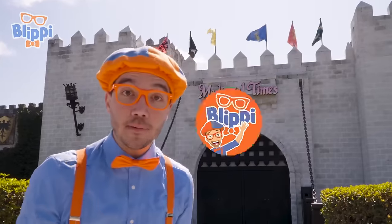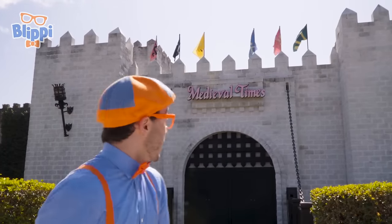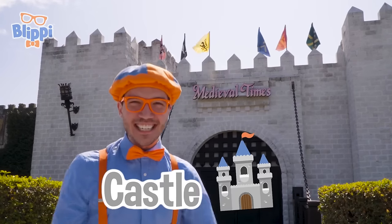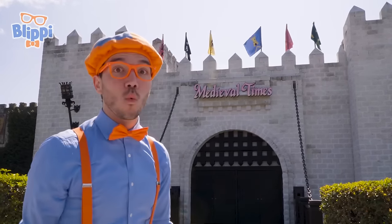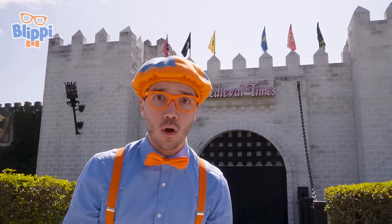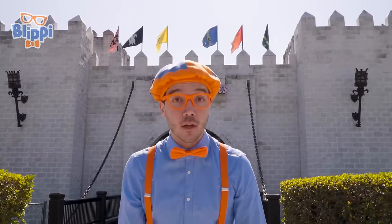Hey, it's me, Blippi. And today, we're here at Medieval Times in Orlando, Florida. Whoa! And look at it! It's a giant castle! Yeah! Whoa! We are at Medieval Times! That was a really long time ago! Like, all the way in the 11th century!